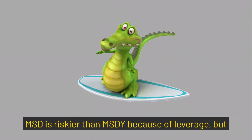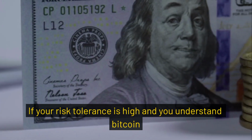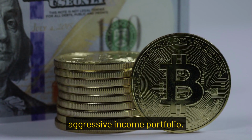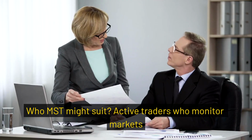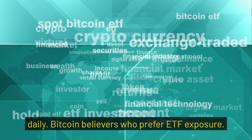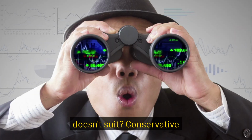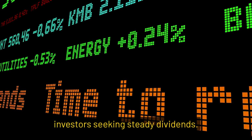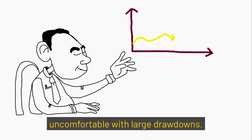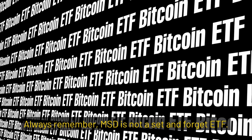MSTY is riskier than MSTY because of leverage, but potentially more rewarding in a bull market. If your risk tolerance is high and you understand Bitcoin cycles, MSTY could fit as a small satellite position in an aggressive income portfolio. Who MSTY might suit: active traders who monitor markets daily, Bitcoin believers who prefer ETF exposure, income investors willing to accept volatility. Who MSTY doesn't suit: conservative investors seeking steady dividends, long-term retirees dependent on stable income, anyone uncomfortable with large drawdowns. Always remember, MSTY is not a set and forget ETF.